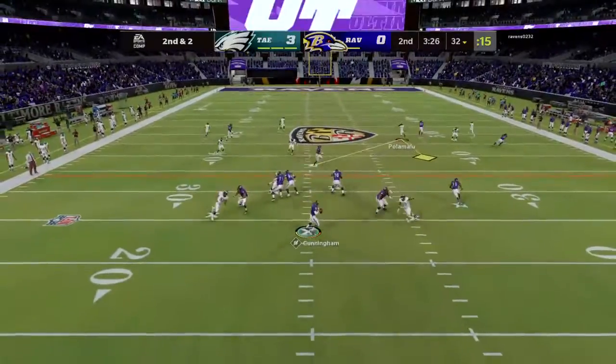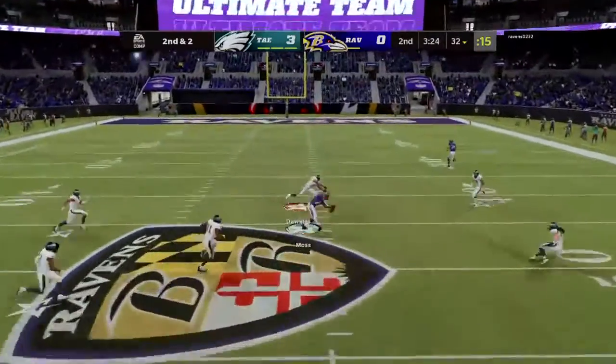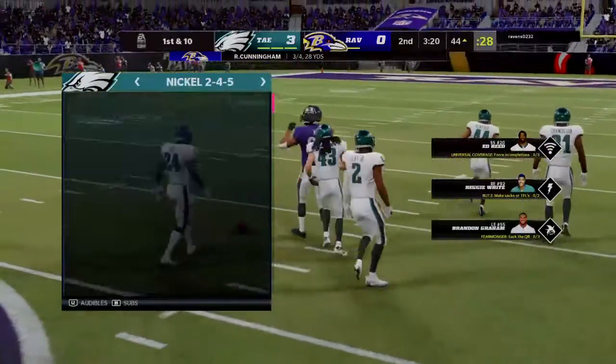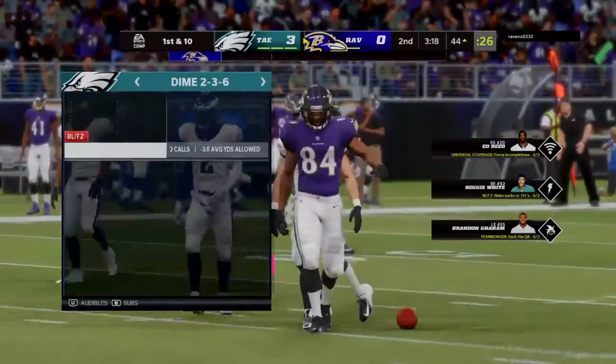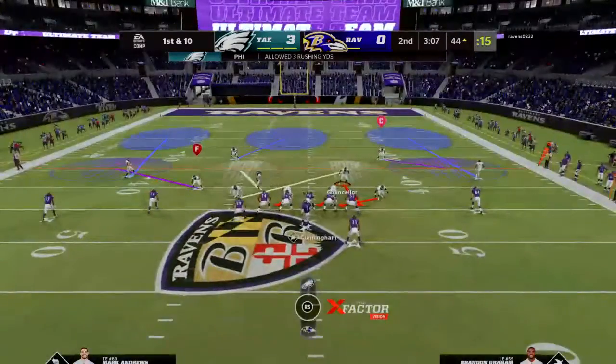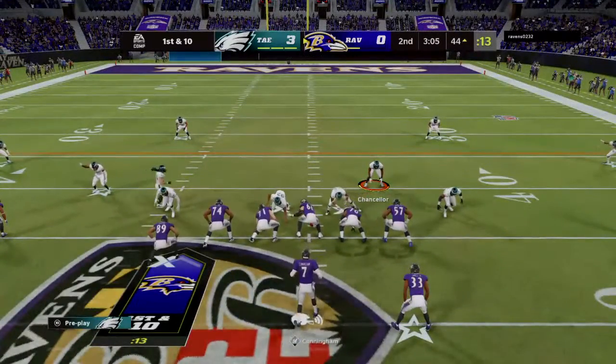Out of the gun here, it's Cunningham. Got a man, it's Randy Moss, complete. And they're going to have this across midfield and inside the 45. Back-to-back good plays have them on the move on 1st down.